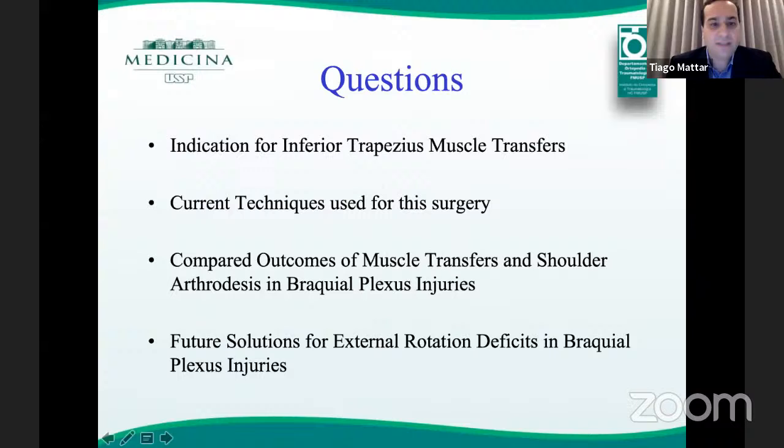Considering this case, what I would like to ask Dr. Bishop is, what was his and also Mayo's indication for inferior trapezius muscle transfers? What are the current techniques used for this surgery? I know that there were a lot of modifications in this technique.